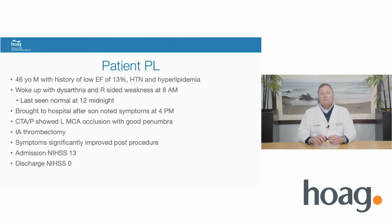Brought to the hospital after the son noticed the symptoms, not till 4 p.m. So this patient would have been outside of any kind of pre-existing treatment window. They had a CT angiogram and perfusion, which showed a left MCA occlusion with a good penumbra. They received an intra-arterial thrombectomy, and symptoms significantly improved post-procedure.